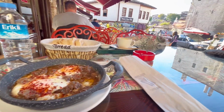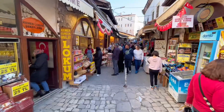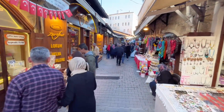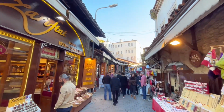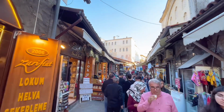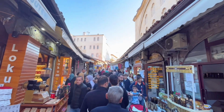Now it is time for me to get some food. I'm super hungry after walking so many kilometers and I have not had my breakfast yet, so I'm going to eat now. As time progresses, the city is becoming very crowded with tourists. It feels like the city is getting its life back. I can see the hustle and bustle of the city.